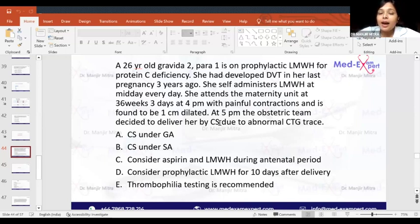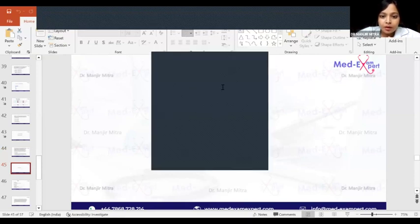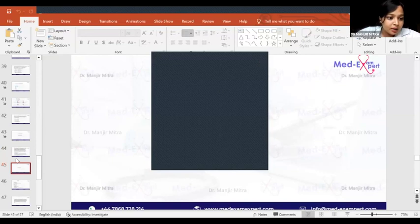So we cannot break the spine. So we will go with cesarean section under GA. Okay, we don't prick the spine, we don't interfere with the spine, we directly use bag mask and we put her under GA and we get her operated. Okay, how it was the prophylactic dose?